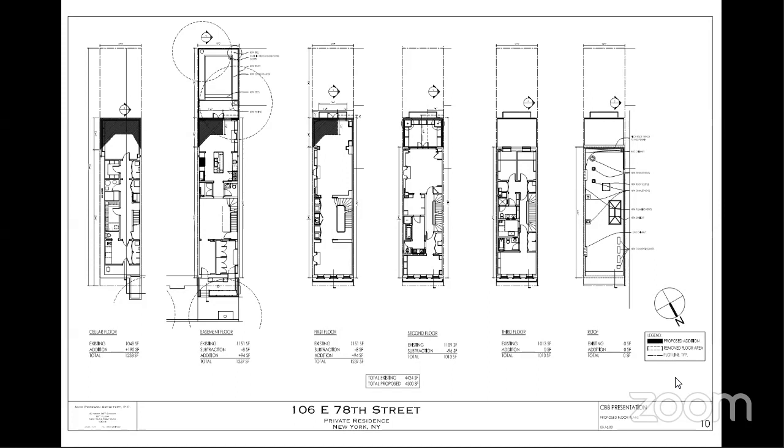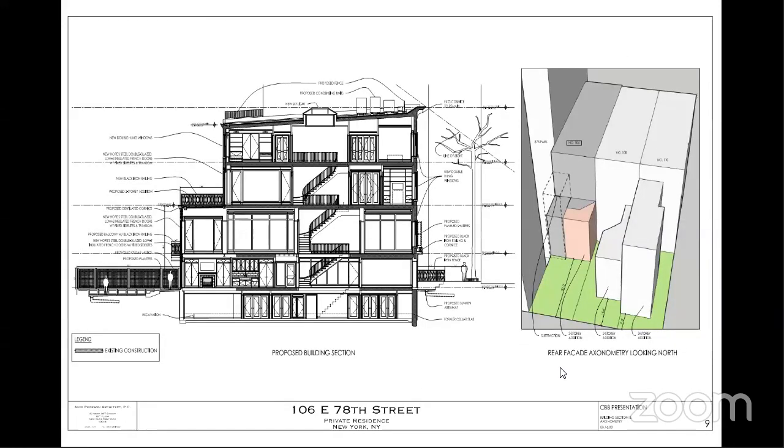What was the reasoning for the glass doors or the framed glass doors? Are there, for the matching properties, are they solid doors everywhere else?